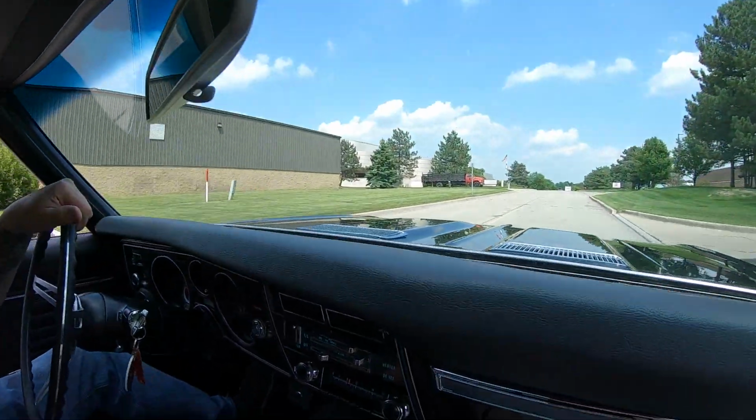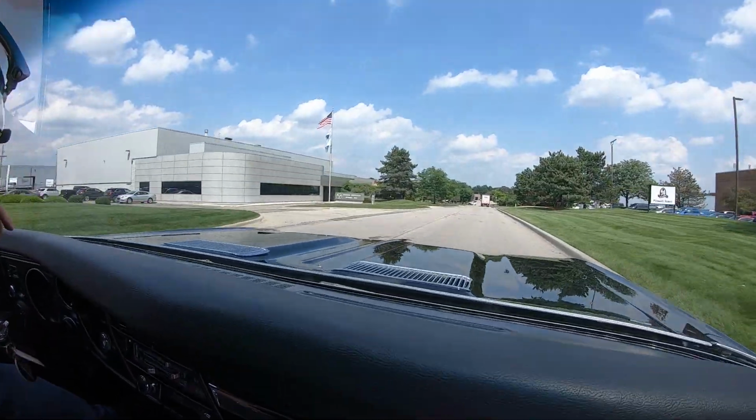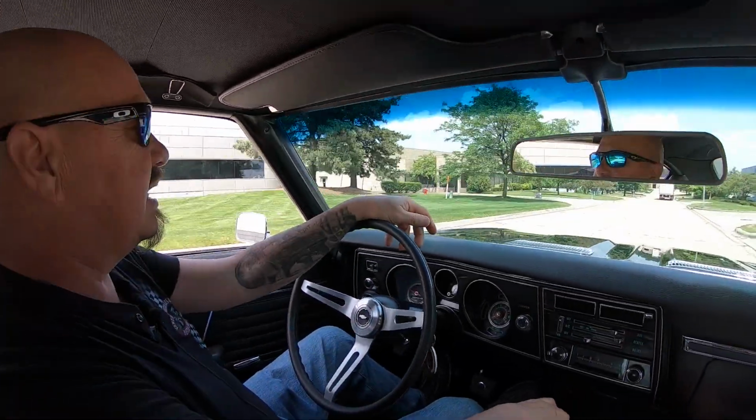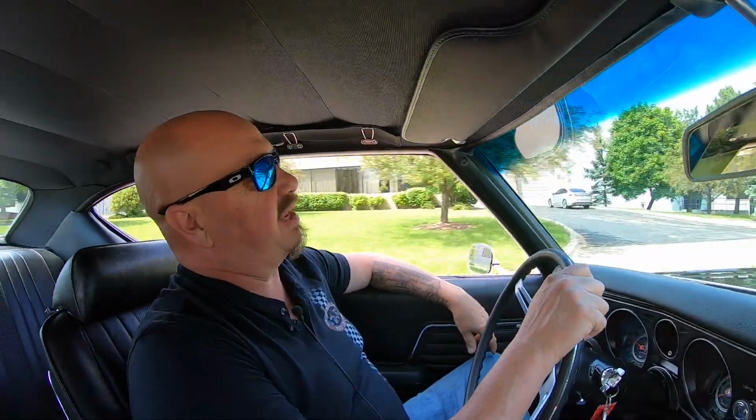We got big block power, we got a 4-speed, and we got a 69 Chevelle. And she's painted black, guys, man. I don't know if it gets any better than this. This is one hot machine right here, guys. And we can park this baby in your garage anywhere in the world.